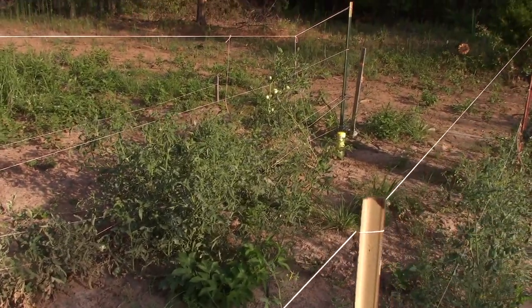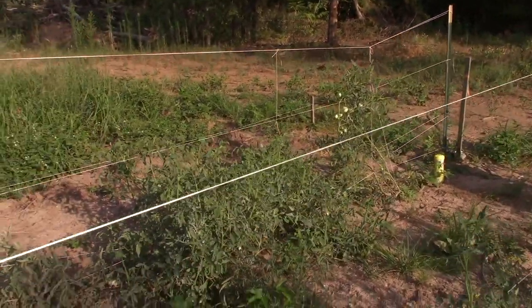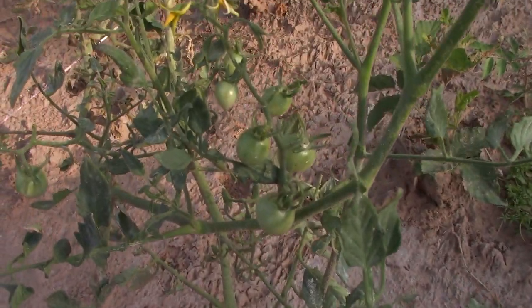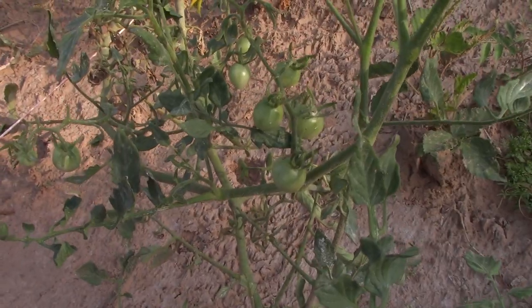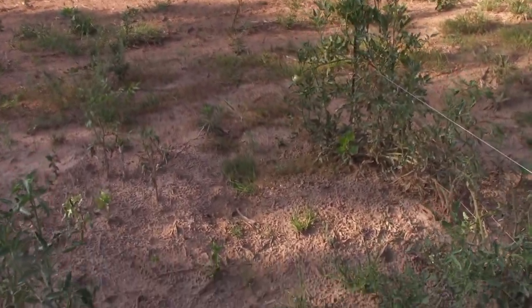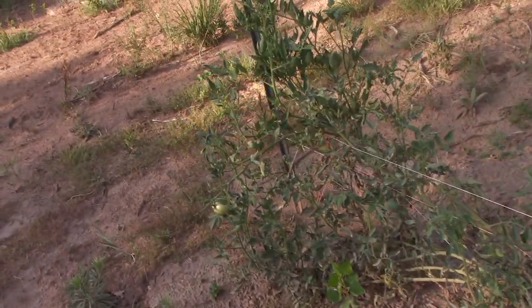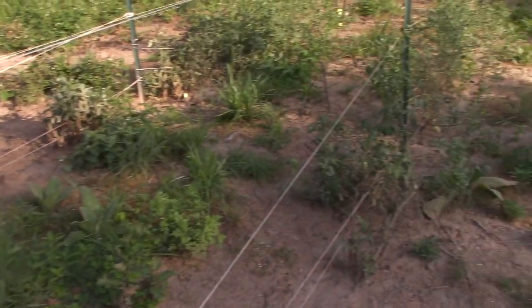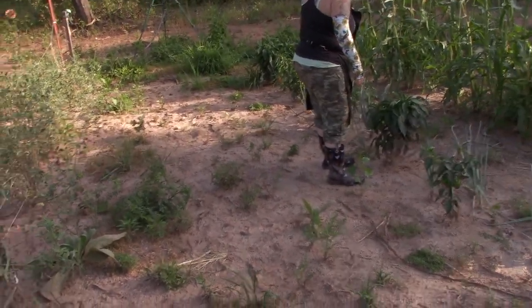Some more. Now that plant's doing okay. It looks like it's doing okay. So here's the deal. I mean, it's growing tomatoes. They're growing tomatoes, but they're stunted. They're not growing too good. The reason why is because, well, our dirt is not that good dirt.